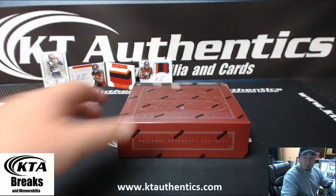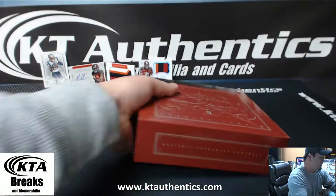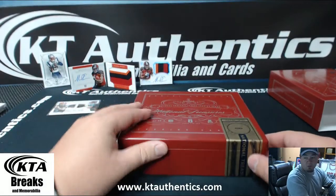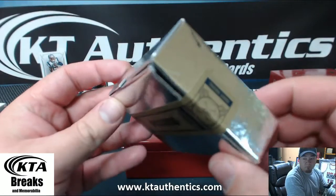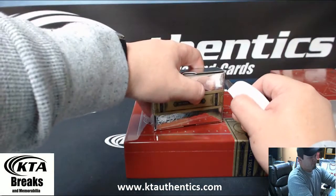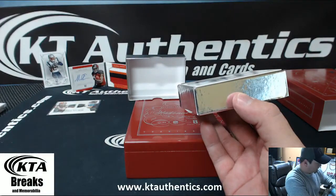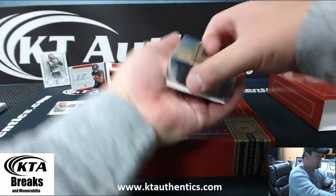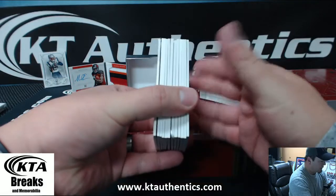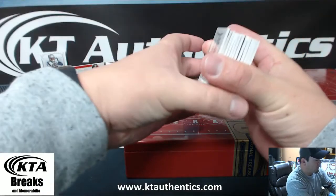Alright. Got one box left. No, that's not true. I've pulled out more. In fact, I've pulled out like four before, and I pulled two 101s. So we got a printing plate in there. I'm not sure if it's autoed or not. Looks like it starts where the auto is. So we got a 101, guys.